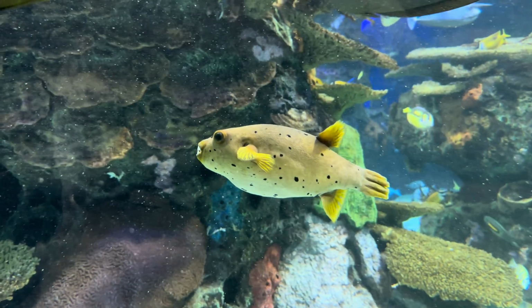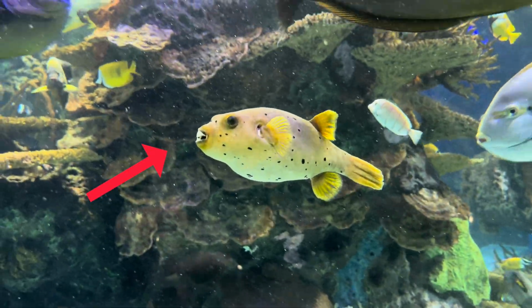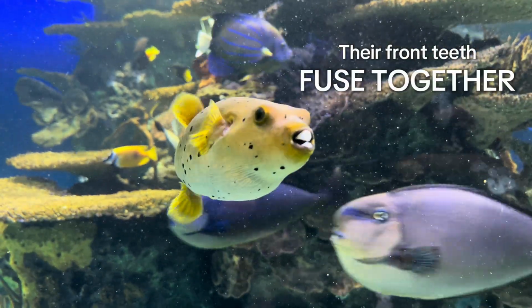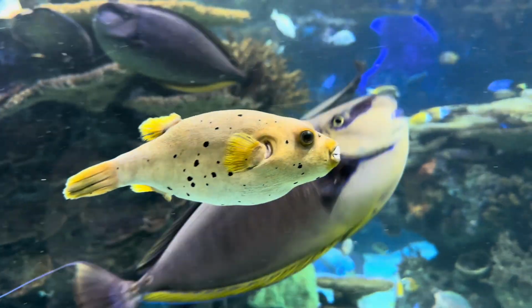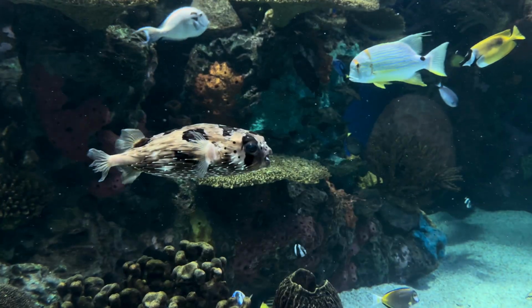A main feature of our pufferfish is that they have very big teeth. This is because as puffers become adults, their front teeth fuse together to create a strong beak, which helps them crack open shelled prey. We like to think they're showing off a great big smile all day long.